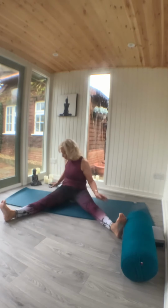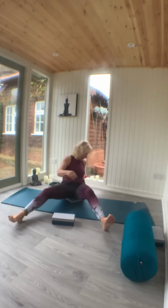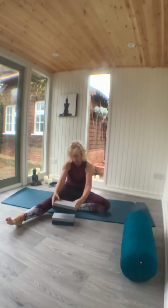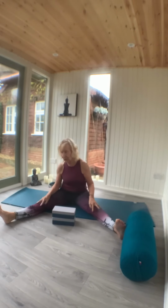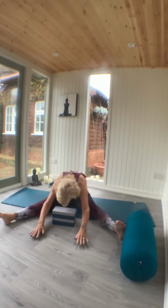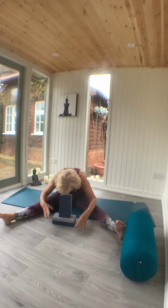If you've got blocks, bricks, whatever you may have, I've got another one somewhere. Not very organised here today. Okay, so whatever you may have, build it as high as you wish. You've got a few minutes to do it, I say, because there's nothing harsh, nothing quick today, so that you can come down, maybe bring to rest.